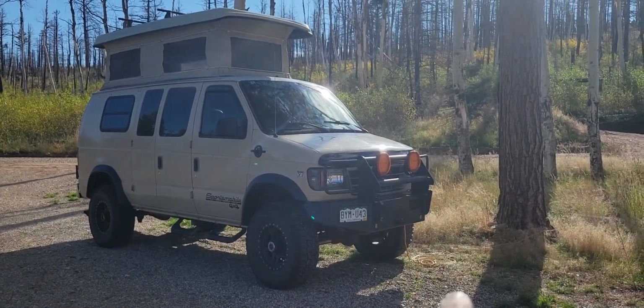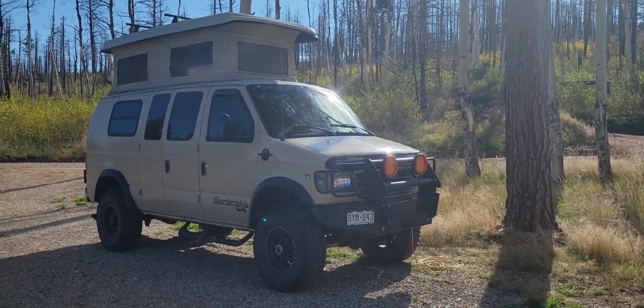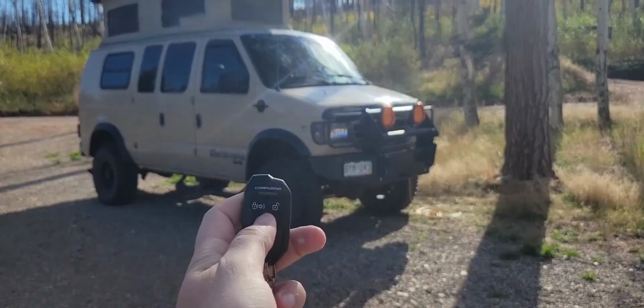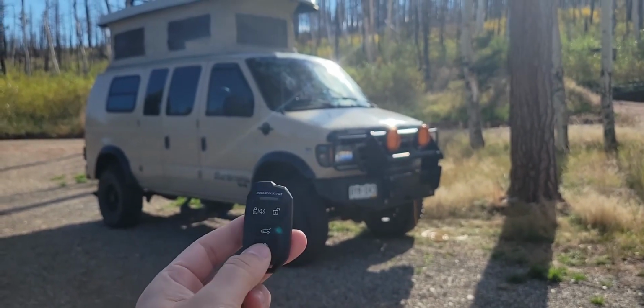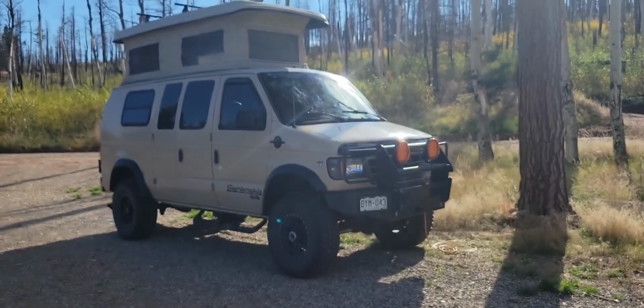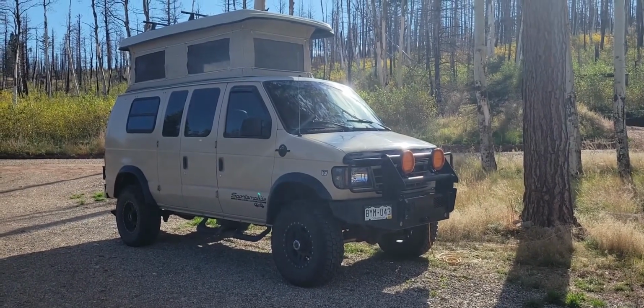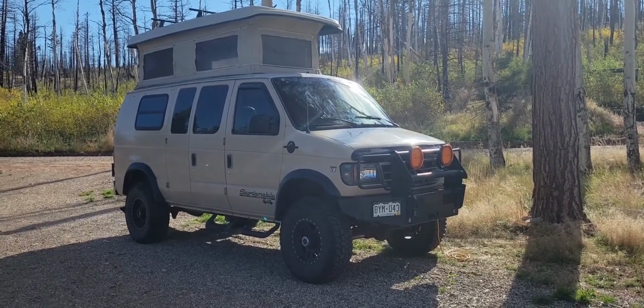We keep it on a block heater overnight. Overnight temps are around 40, so the engine block heater keeps it at around 100. This is the CompuStar remote start system. Hold the button down for 3 seconds, the light blinks, and then it starts to heat up the glow plugs. There's about a 10 second delay, and then it'll start up.